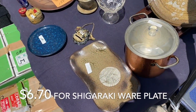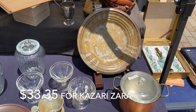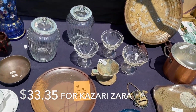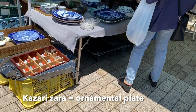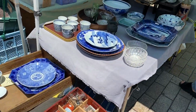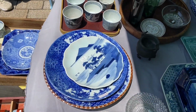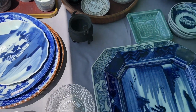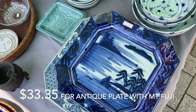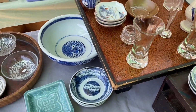There were quite a few people around me who were looking at that large plate, which is actually for display rather than for practical use, but beautiful glazing on it. This booth had quite a few Edo period plates, probably latter part of the Edo period. Like this one here with the scene with the mountains and the houses and trees. And over here, this has got Mount Fuji all around the rim of the plate, which is pretty cool.